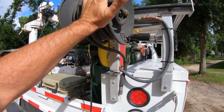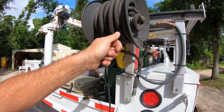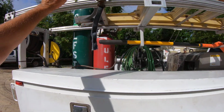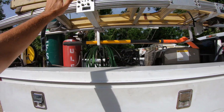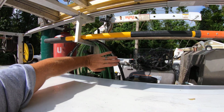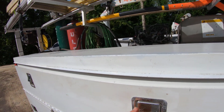I like this style of hose reel because there's no rewind mechanism to go out. I like manual stuff that works good. The truck came with a ladder rack that had it off of it at the time. Me and John put it back on. Working in the woods, cleaning tracks, you always need your shovels. I like having some extra hoses with me, that sort of thing.